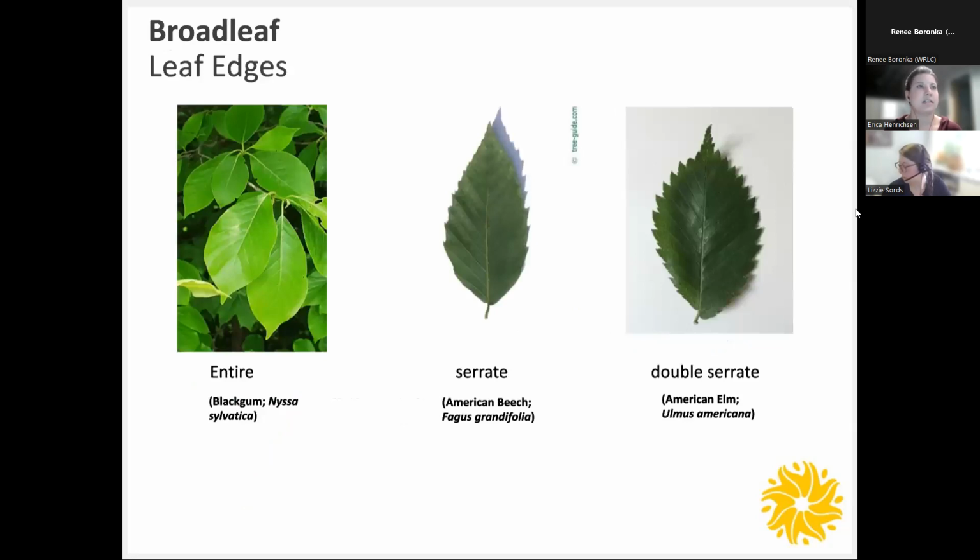And noting the leaf edges can be a useful tool as well. So the most common leaf edges are entire, aka smooth. So an example of this would be the black gum leaf. Another common leaf edge is serrate or toothed. An example of this is the American beech. And then we have double serrate, which means the leaf has pointing teeth with each tooth having an even smaller serration on it. So a good example of this is the American elm.